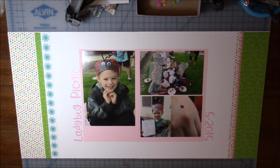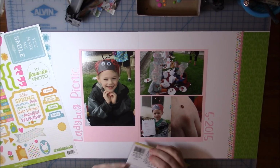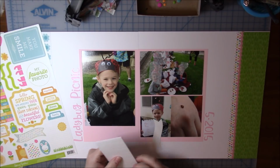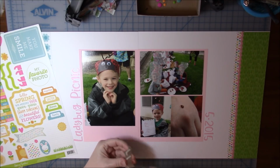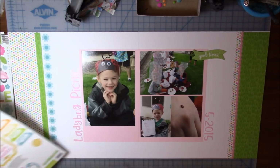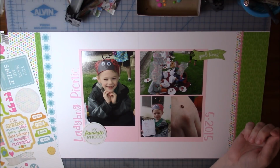And now I'm just going to pull out some of the stickers that I have to go with this collection. This is an older collection, so it's back before they started making all the ephemera packs and extra things to go with the collections. But I do have a couple sticker sheets and some enamel dots, but they're kind of like a matte finish or softer texture. They're not shiny. So I added some foam tape to that Good Times banner sticker, and I popped it up there on the top right.